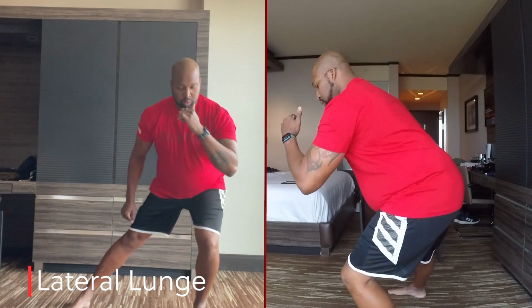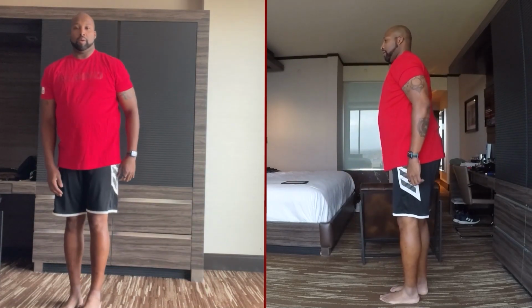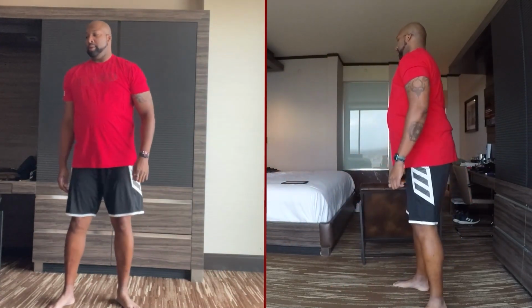Our next exercise we're looking at is the lateral lunge. The lateral lunge is a great hip opener exercise. To perform this, you will step out and lower yourself down with the leg you stepped out with. The leg you step out with is your stance leg. It's important to try and keep your other leg as straight as possible.